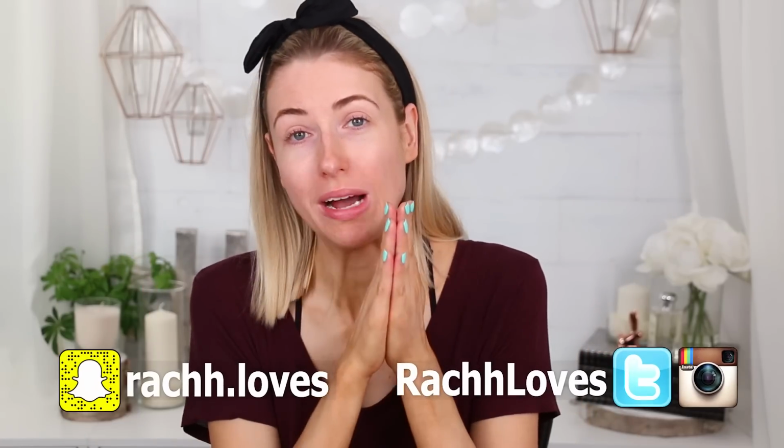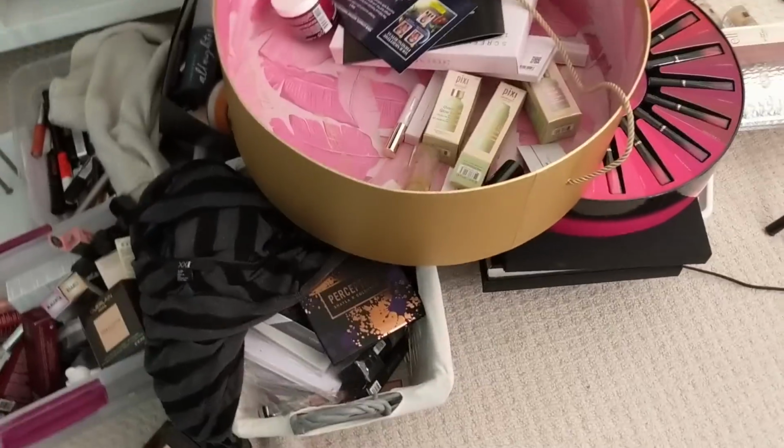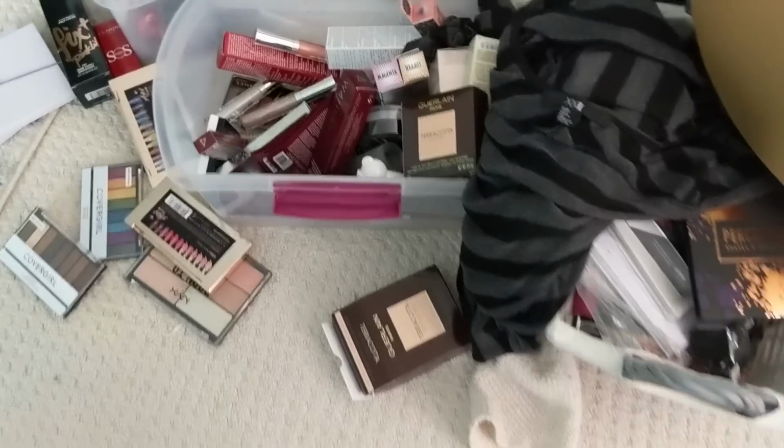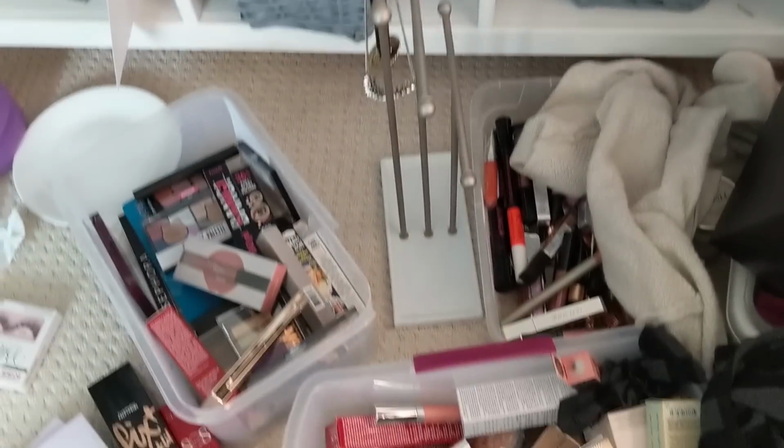Guys, I have had it. I am so done with all of this chaos and this makeup. All of it piles up here. Even though I have drawers and things, it just piles up here. These bins were just organized, or so I thought, a couple of days ago, and emptied. And I've already filled them up again.